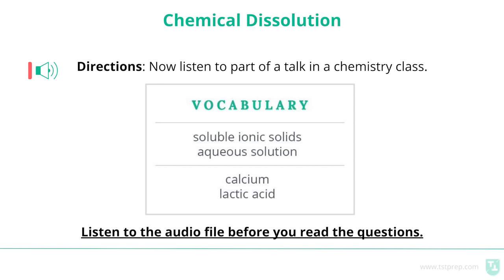In some cases, we want to prevent dissolution from occurring. Tooth decay, for example, occurs when the calcium in our teeth dissolves. The dissolution process is aided when bacteria in our mouth feasts on the sugars in our diets to produce lactic acid, which reacts with calcium. Now, preventing this dissolution prevents tooth decay.